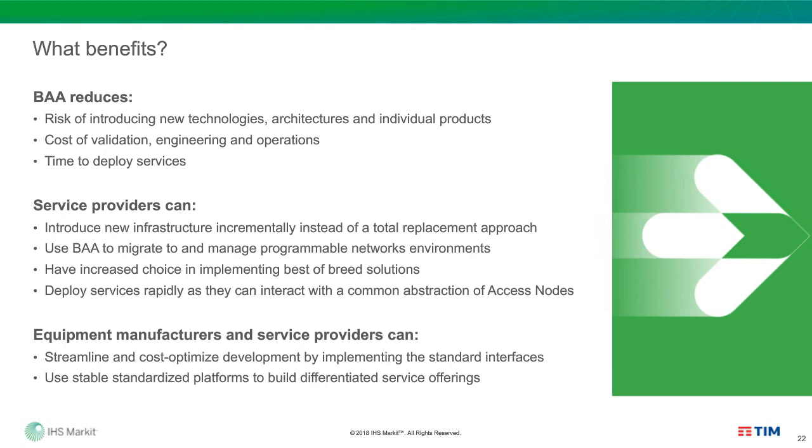It also allows to remove the need of multiple proprietary management systems. So we go towards a unified management and control chain via a single mediation platform that is able to manage access devices from different manufacturers. And certainly this is a key breakthrough with respect to the traditional way operators manage their networks.